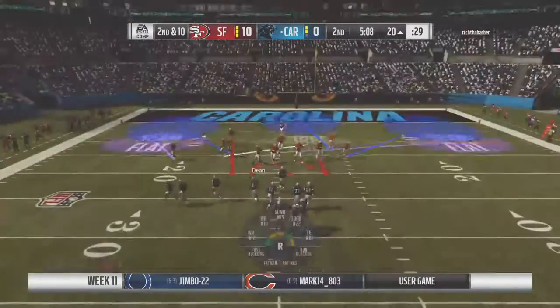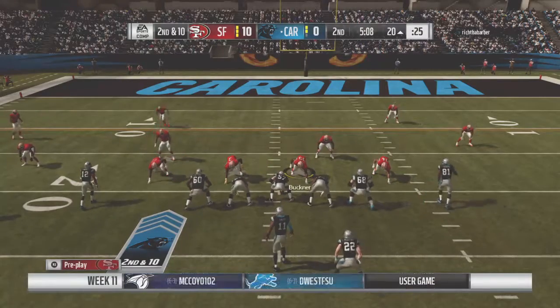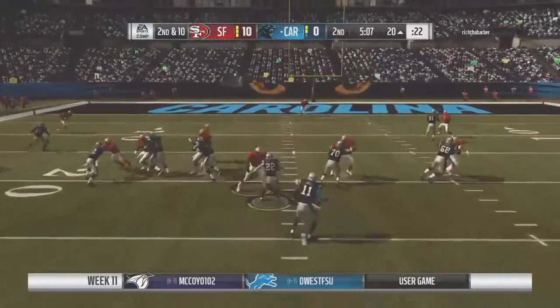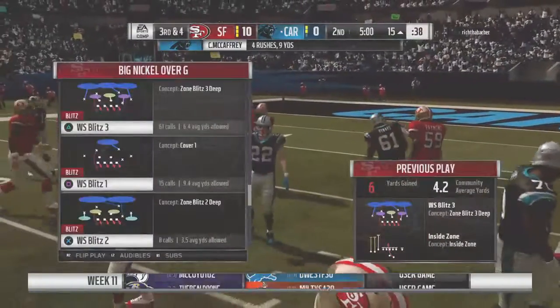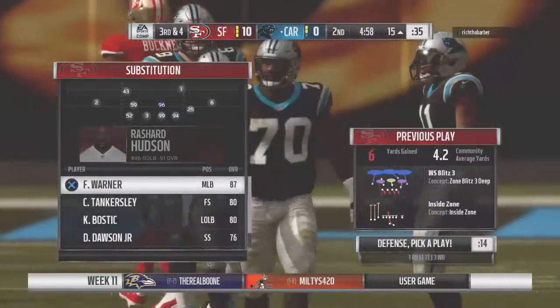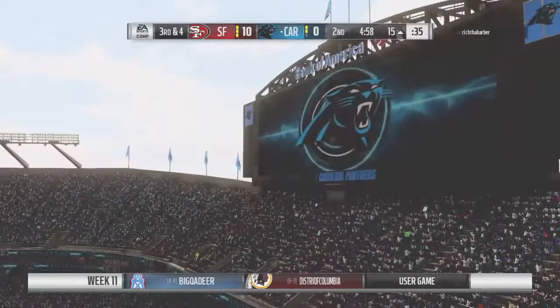After the incompletion, here's 2nd and 10 from the 20. They'll run it now out of the gun. He takes it to the 15. A nice display of power. That gives him a nice pickup. They get 6 here after the incompletion, and it'll leave them with a 3rd and 4.